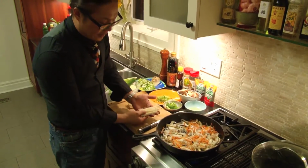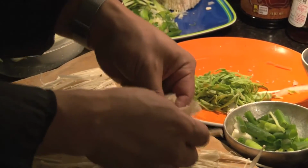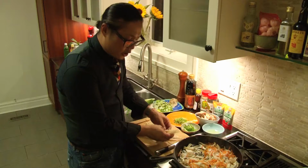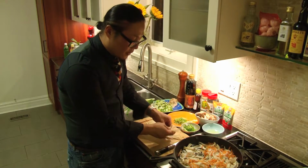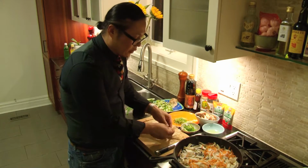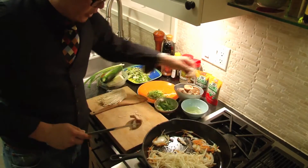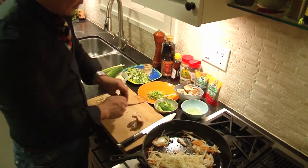Enoki mushrooms are fantastic. These are pretty much the capellini of mushrooms, the thin, beautiful, angel-like strands. You don't want them to be too lumped together. You want to be able to try them individually, almost like a physical complement of the noodles themselves. We're going to add a few of these cremini mushrooms because they're quite delicious.